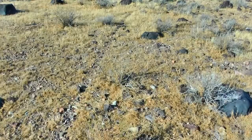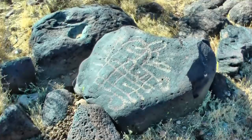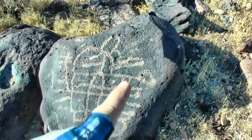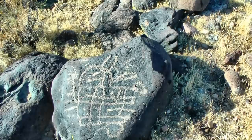Well, I'm continuing to search this area. Look at this right here. Oh, that's beautiful. Grids, loops, whirls, lines that don't appear to have any meaning, but let me tell you, this could very well be a map. Who knows, a map to the village site where people had their homes, just like a city block map. Again, this is only a guess on my part.